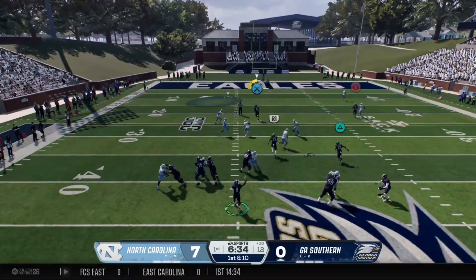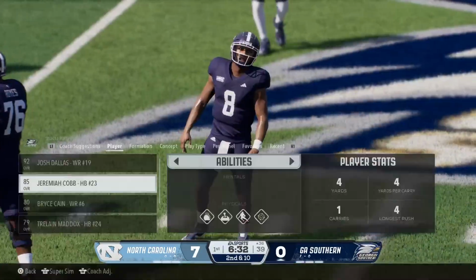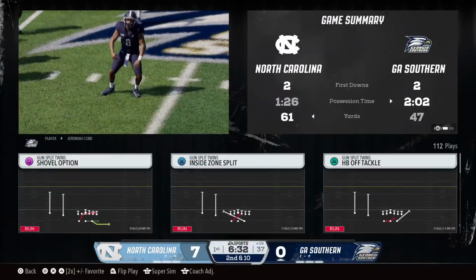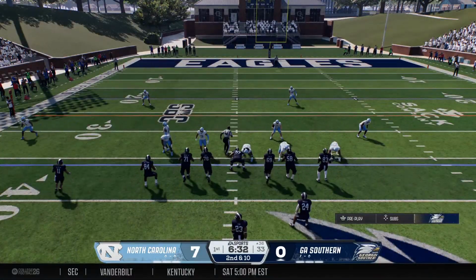Off play action on first down. Oh, he's going to try to hit him deep. And that one's incomplete. Worth taking a shot there, but couldn't hook up. Looked to me on that deep ball like he was forcing it a little bit.